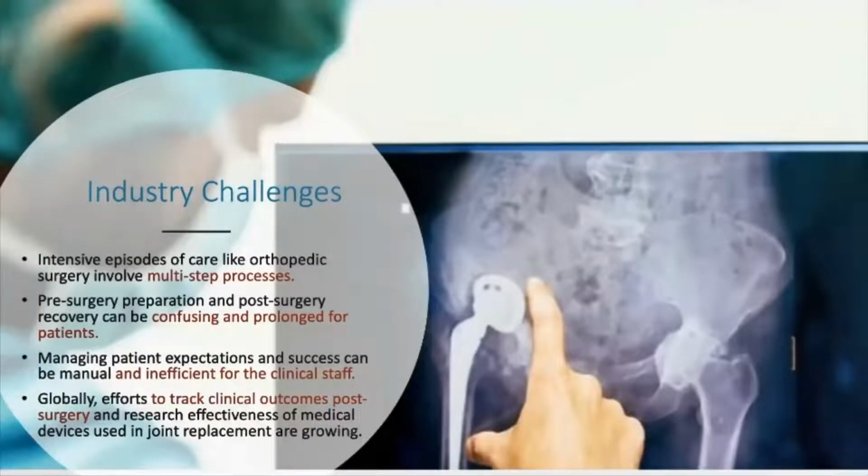Second, patients' post-surgical outcome measure reportings are also still delivered manually to the patients. Therefore, these are sometimes missed and incomplete. And obviously, this is an inefficient way for the clinical staff to follow the patient's post-surgical performance. Last but not least, there has been an increase in effort to track clinical outcomes post-surgically and research the effectiveness of medical devices that are used during the surgery.